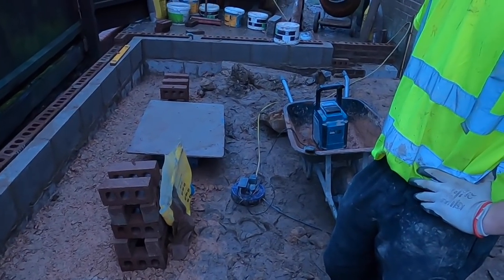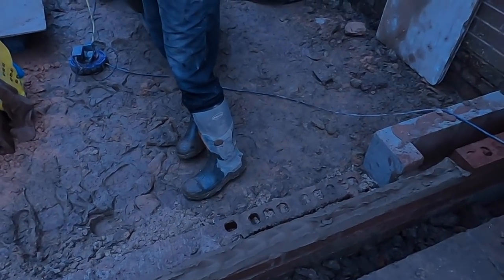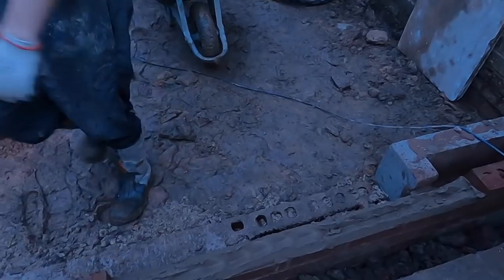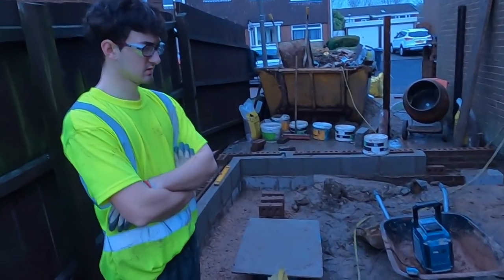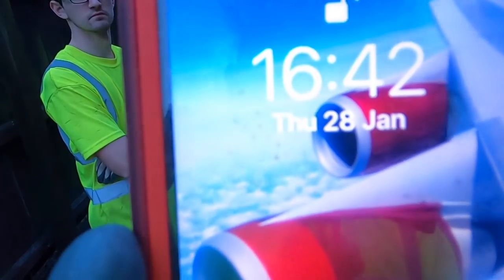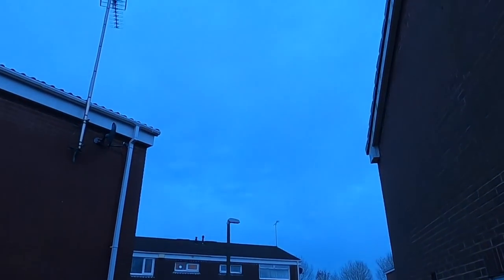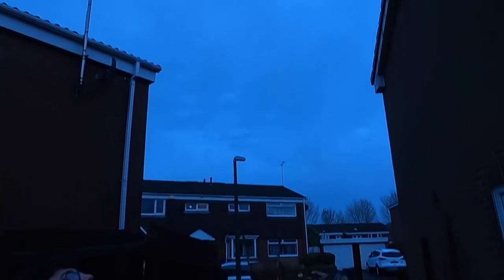So, while Alex is tidying up, I'm going to get these last six in. And where is it now? Past 4 o'clock. Well, it's 20 to 5 now. Oh, God. And it's still light, which is good news for bricklayers.